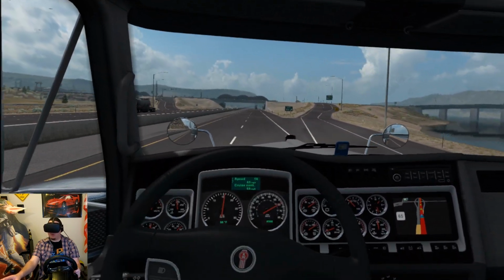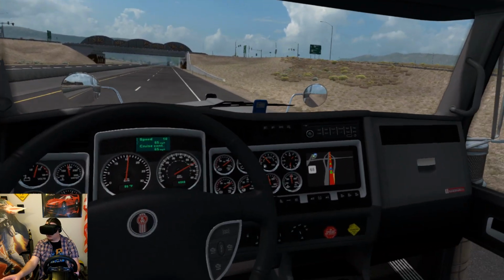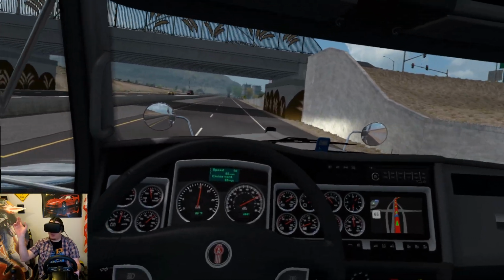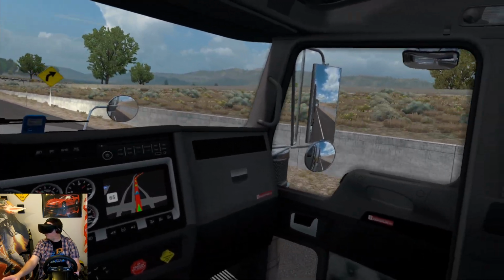Okay, cool. There's a bridge across here. Good to know. I believe it's somewhere in this area, Mary Hill. It's on the Washington side, though. So we cruise along here.